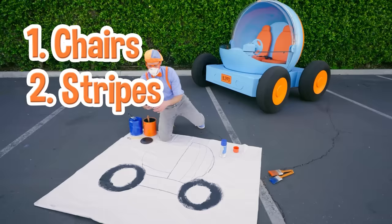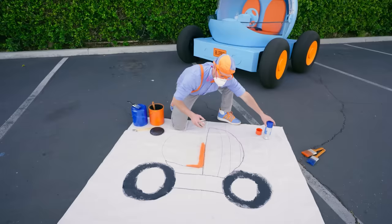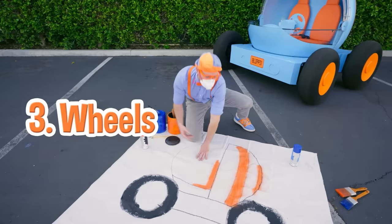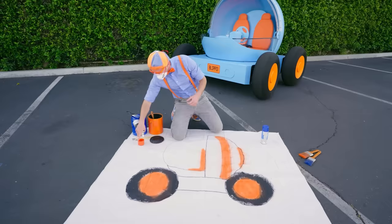Okay, here we go. There we go, there's my chair. All right, then that stripe and that stripe. Whoa, this is looking really good. Okay, all we need now, oh, wait a second. Yeah, you're right. The wheels are also orange. Can't put the orange away now. Wow, this is looking really great. Good job. Okay, let's put this one away.